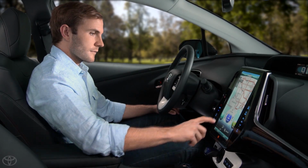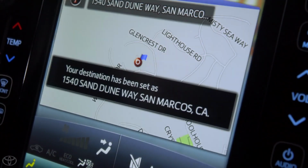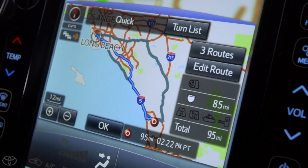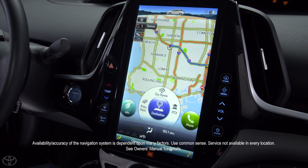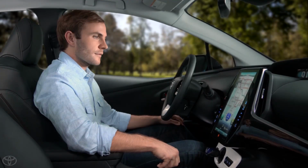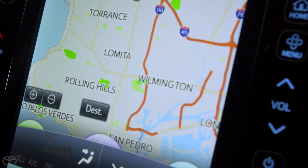For example, selecting Go Home and OK will start route guidance to your programmed home address. Please proceed to the highlighted route, then the route guidance will start. To hide the quick menu, simply swipe down on the map screen.